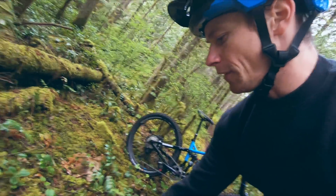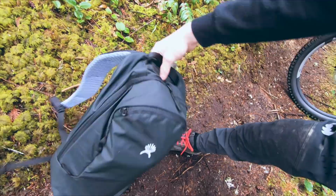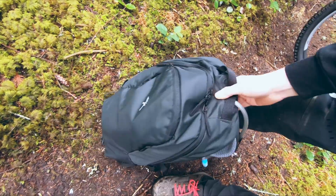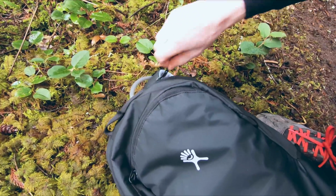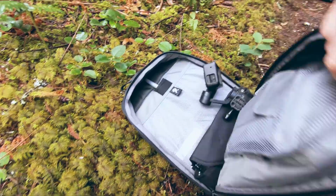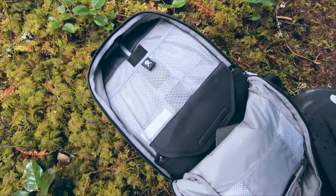To kick things off, I wanna show you my new riding pack from Hydro Flask. I'm really stoked on this thing. It's called the Downshift, and it's a lot smaller than the one they had last year, but it's really efficient with space. And I wanna show you something about this bag that is super cool, and not many bags have this feature, and that is the insulated bladder.